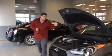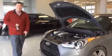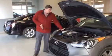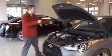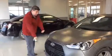That's awesome. Got your GDI turbo, 1.6 liter, Hyundai Veloster here in the beautiful charcoal slash gray, beautiful color. Once you go to wash here, overflow coolant, your battery, power steering and brake fluid right here. Won't bore you too much with that there, Cody. Beautiful little car you inquired about though. Gotta love this.